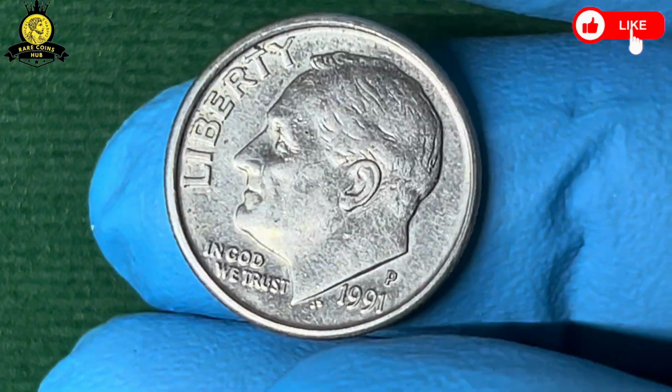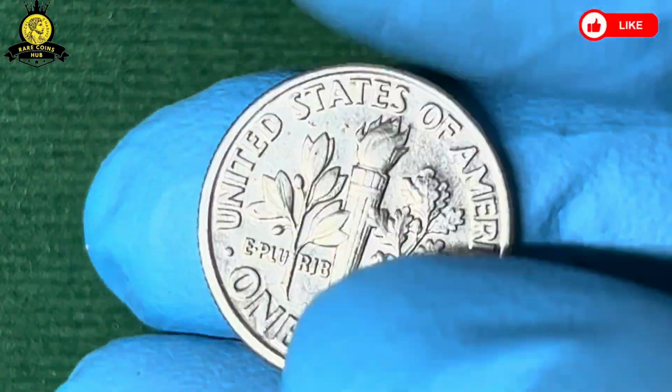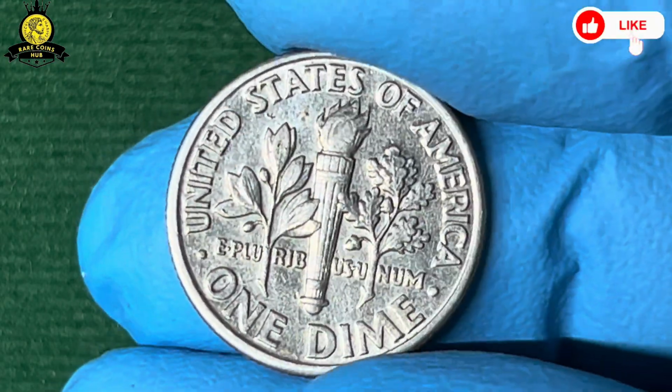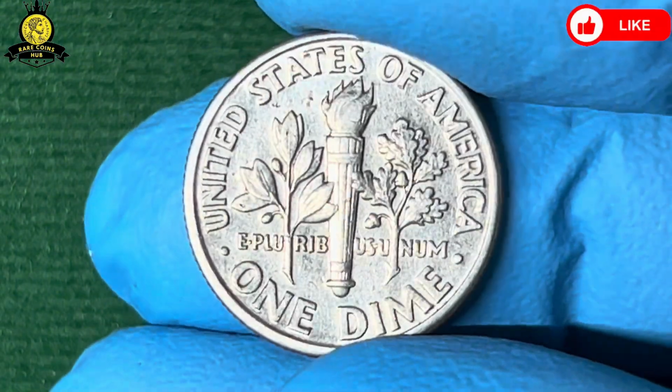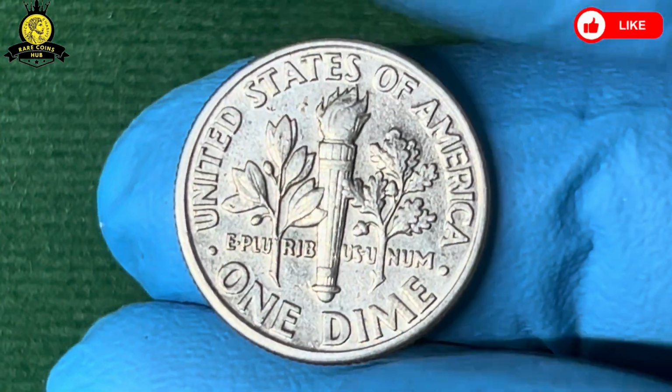This price reflects the rarity of the coin in uncirculated condition, as well as its appeal to collectors who seek to own a piece of American history. It's important to note that the value of any coin, including the 1991 dime, depends on several factors, such as its condition, its rarity, and its demand in the collector market.